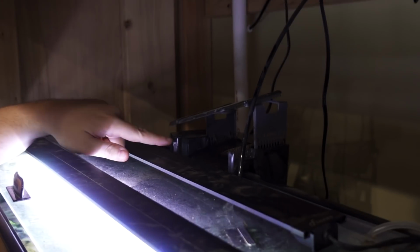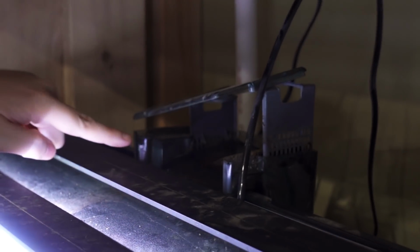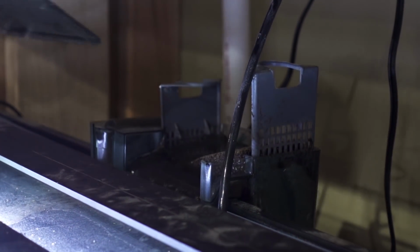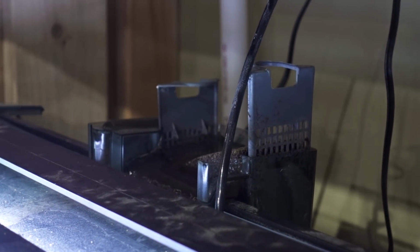There we go. Yeah, there's a filter that needs to be serviced, so when we're done with the video, I should get onto this. It won't overflow yet, but it's real close. Like right here, it could overflow at any minute. So definitely going to remedy that.